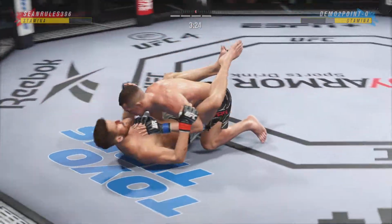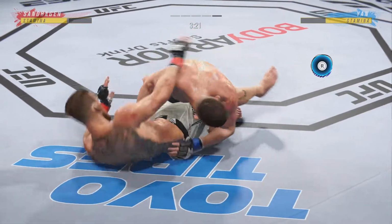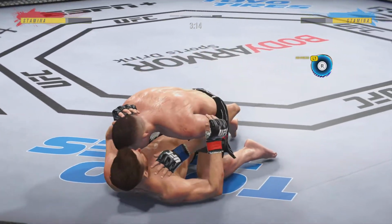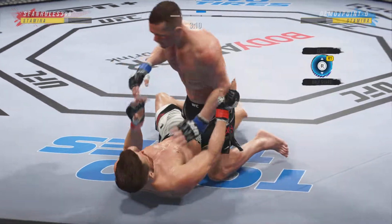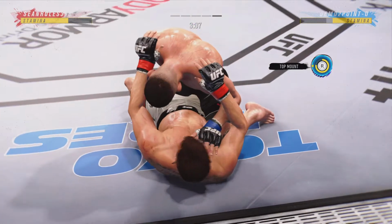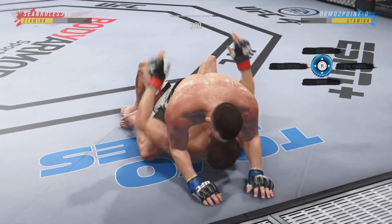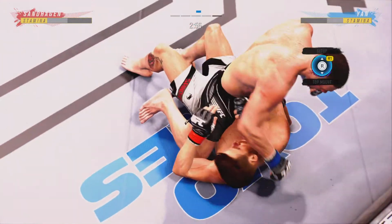What a wrestler. That was an amazing takedown. All right, he's very comfortable fighting off his back, DC. Now looks like he's trying to hip escape. Yeah, he's trying to hip escape or maybe look for a Kimura here. 3 minutes remain in the round.